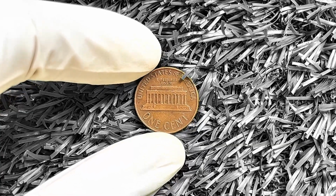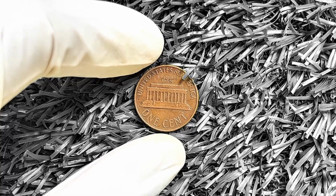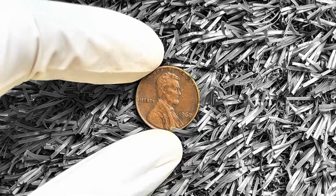Now, I know what you're thinking, but what if my penny isn't worth that much? Don't worry, it's still a valuable find. Even a coin worth $100 is more than you would get from a regular penny.